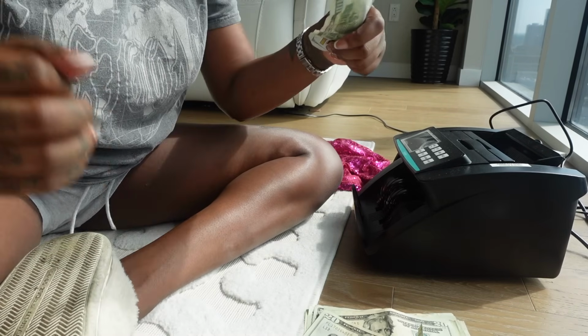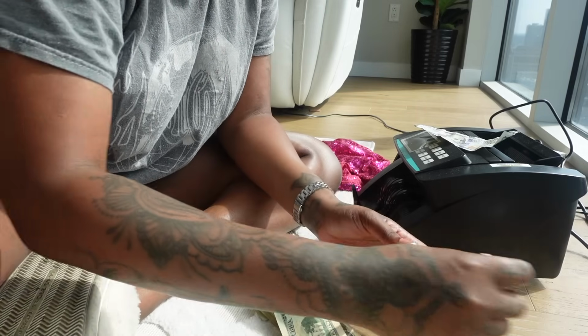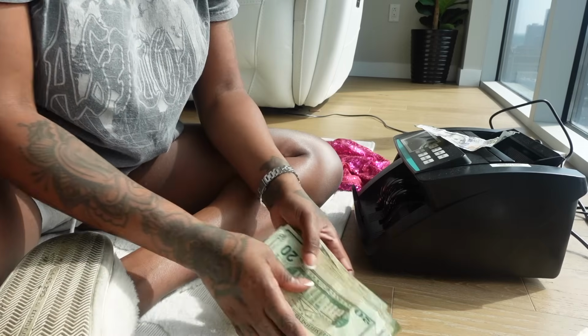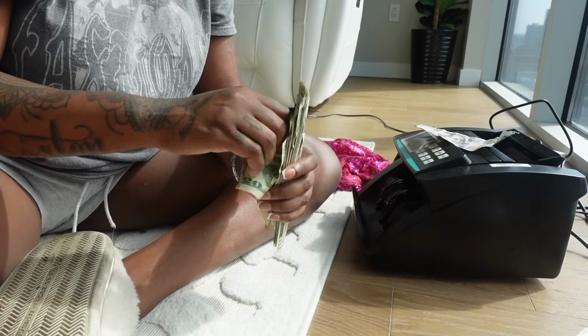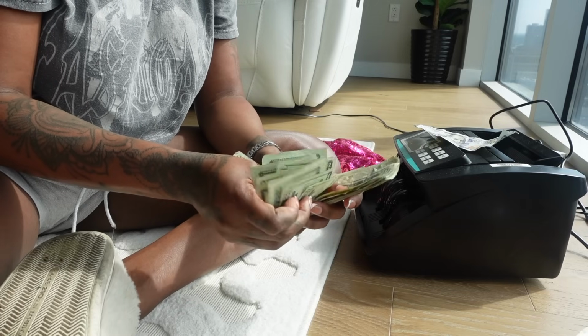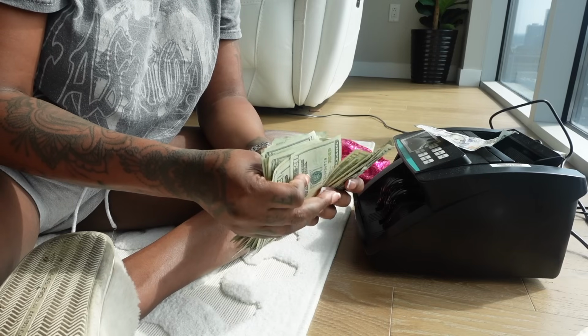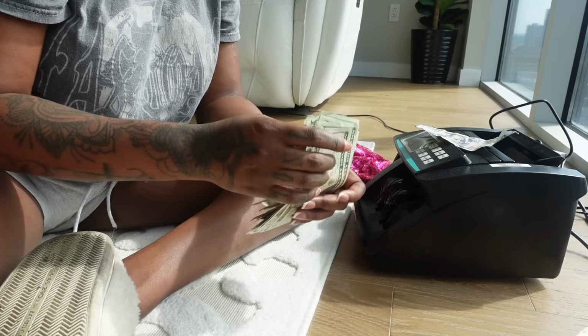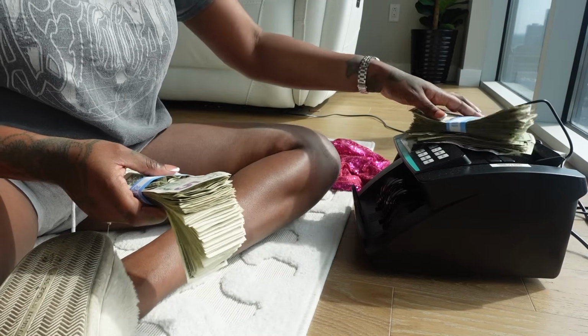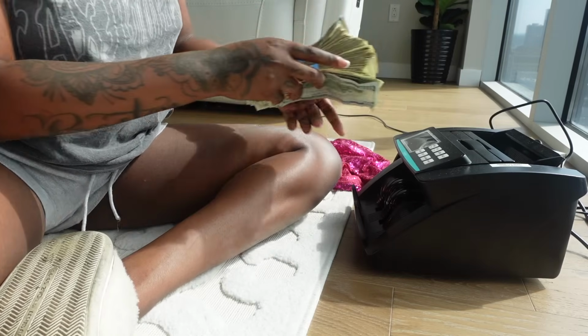And then we got 100. Oh, here go a dollar. Okay, see, that quick. Just add it in there real quick. Okay, so that's 100. 1, 2, 3, 4, 2, 1, 2, 3, 4, 3, 1, 2, 3, 4, 4, 3, 4, 5, 1, 2, 3, 4, 6, 1, 2, 3, 4, 7, 1, 2, 3, 4, 8, that's 800, 900, 1,000, and $5. So, Sunday's bag was $1,005.